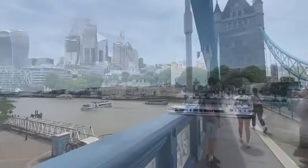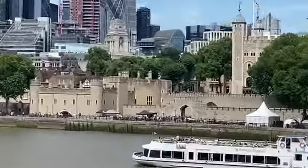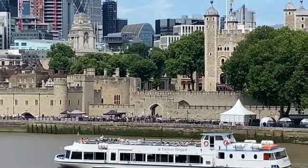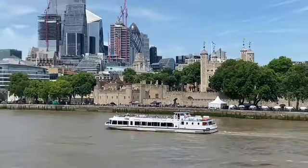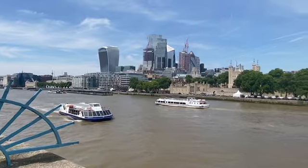Woo, over the Thames. And from the other side of Tower Bridge, here's the Tower of London in full view. And again, this is where the royals were executed or held prisoner. The modern architecture behind here on the Thames River. We're standing on the Tower Bridge.